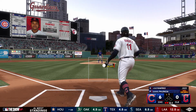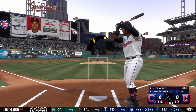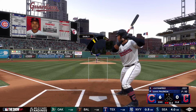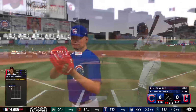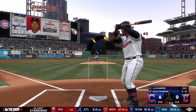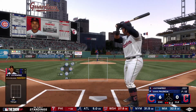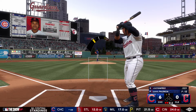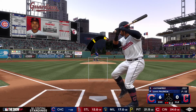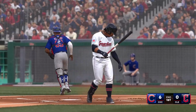A swing and a miss, and that's strike one. 2-1 pitch is in there, and the count is even. 2 down, nobody on. Good job to fight that one off. And a swing and a miss, and that's that.